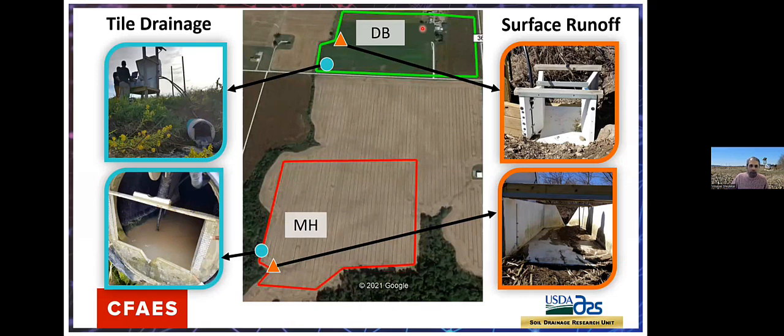Quickly, Will explained this earlier, the paired field study. In the long-term field at that south central site, we have a flume that sits here and then the tile outlet in this corner. This was a relatively larger contributing area compared to the conventional field that's paired with it. But this just gives you an overview of how our monitoring looks in terms of those flumes.